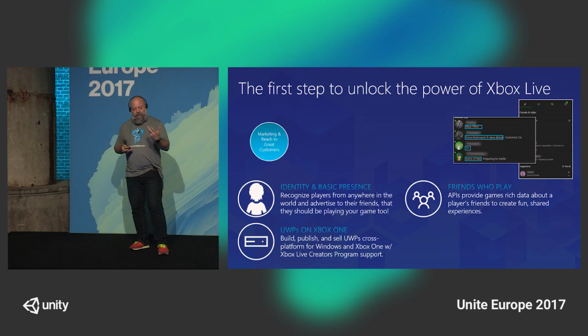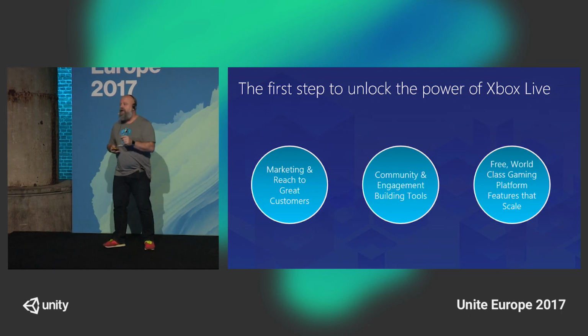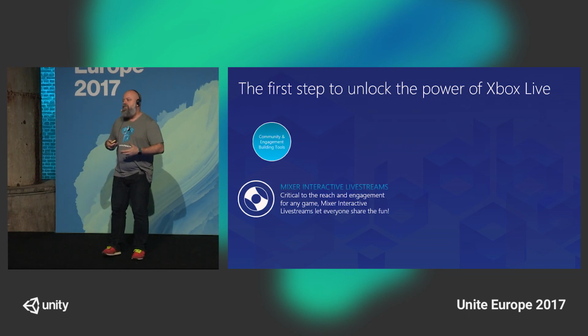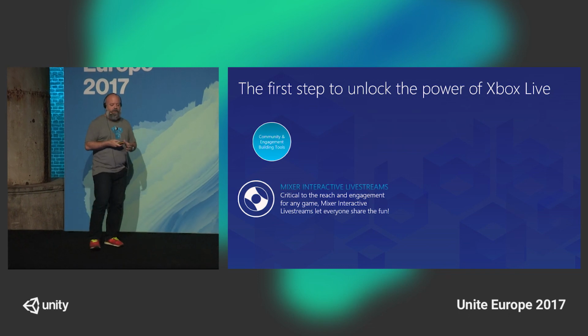I talked about this already. UWP allows you to publish that cross-platform and then a converged store experience. But it doesn't stop there. We have the community to think about as well, right? So we have Mixer. Mixer is Microsoft. It used to be called Beam. It's Microsoft's live streaming technology.